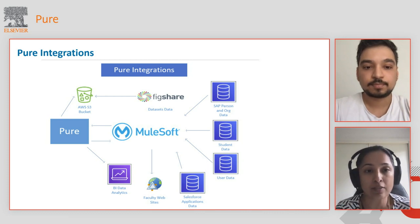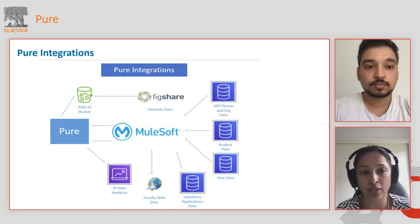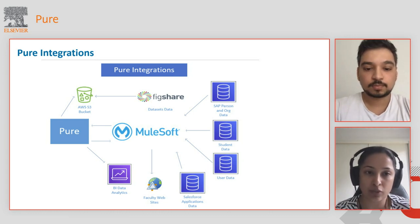Information from Pure also is loaded into the BI system, BI reporting. It is used institution-wide for a number of reporting purposes, and the information from Pure is also streamed into a number of faculty websites for their own individual business needs.